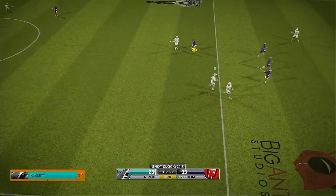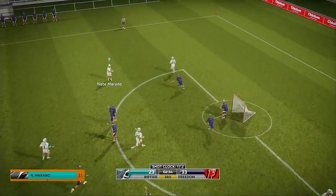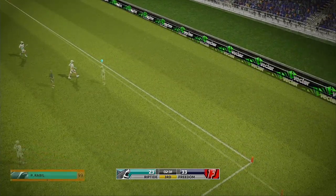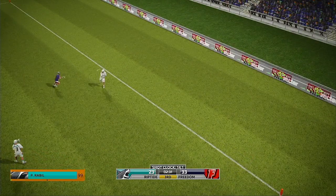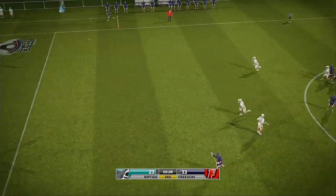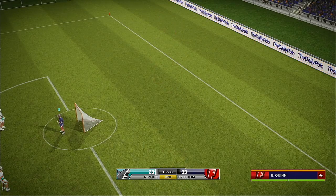Klett receives the ball. Shoots. Puts it wide. Hard to keep the pressure on with plays like that. Ground ball. 23 earns himself a personal foul.